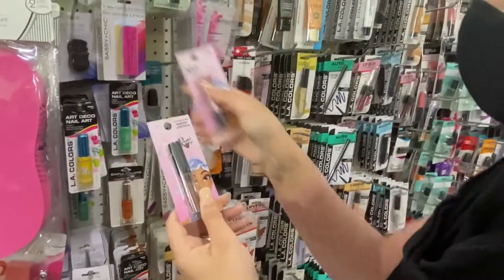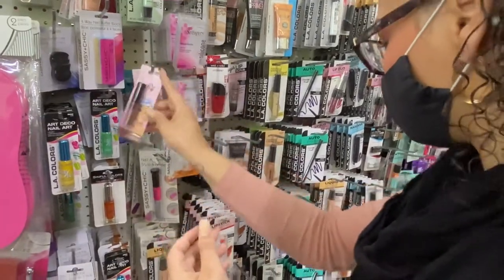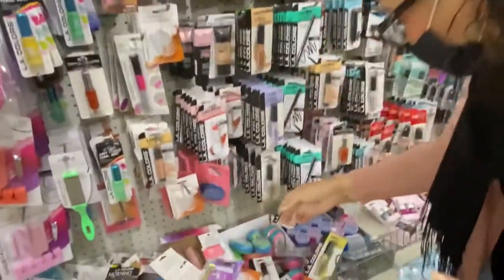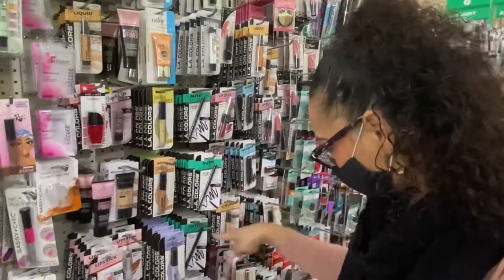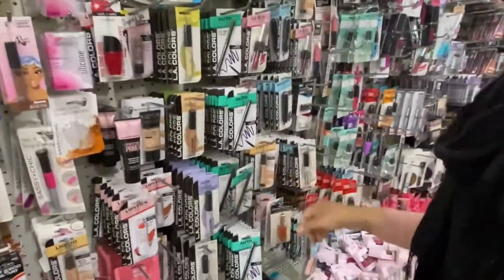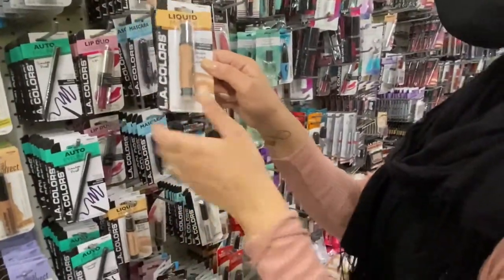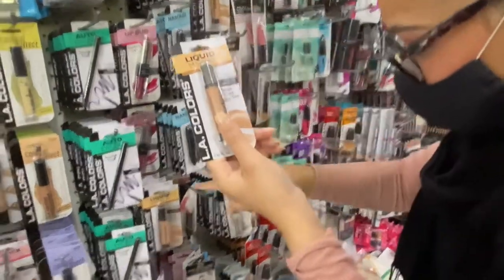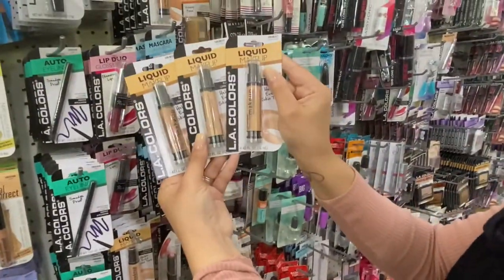This one's the lip gloss. This one's the liquid lipstick. There's another primer. Eyeliners, navy and black. I think I bought one of those, so I'm gonna try that. I know people were saying they only have one color. This store has the tan, the creamy beige, and the true beige. They have three colors here, which is good. Two colors.